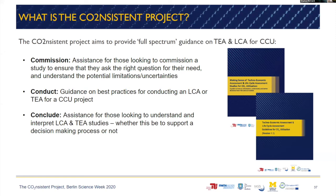We have guidance that helps people conduct the studies. So we have guidance on best practices for those conducting studies for a CCU project. And then we have guidance that helps people make conclusions from these studies. So once again, a little bit like the commissioning, a lot of the people that ask for these studies may not necessarily be experts in writing these studies or interpreting the results that come out of those.